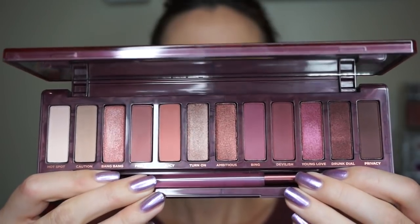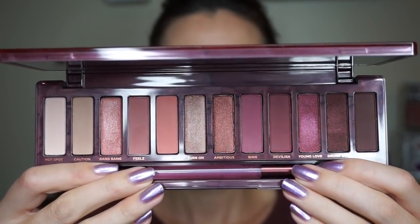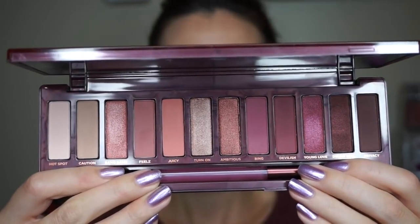Of course, there's a mirror inside this palette, and we see 12 eyeshadow shades here, 7 of which are matte and 5 are shimmers. I really like the way that these are arranged. I think, again, this is just a personal preference, but I really like a palette that goes light to dark, so I find this very satisfying to look at.